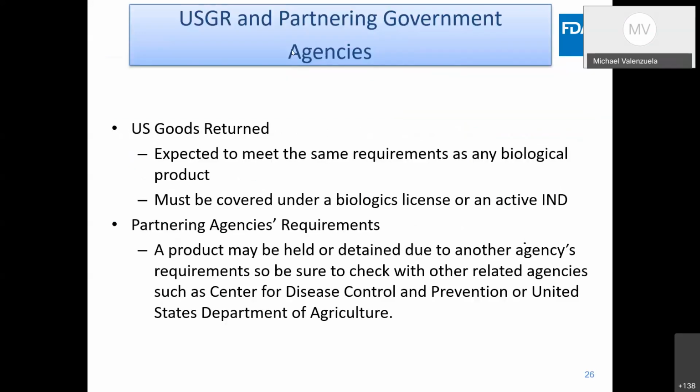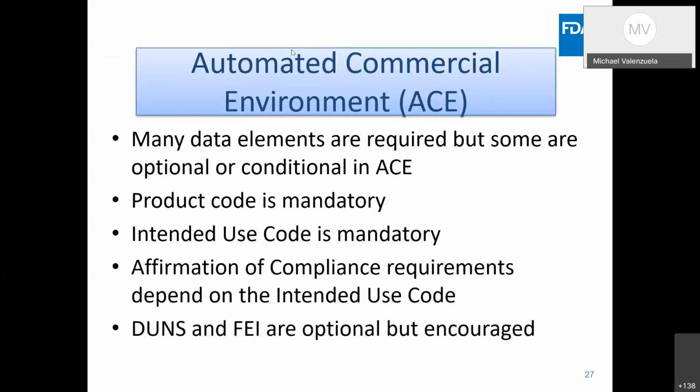Next slide. There are some special situations like U.S. goods returned. So if you send them out and then they're coming in, they are still subject to the same requirements as any biological products that we just covered. So I just want to touch base on that really quickly. And then we're heading to the end here. So many of the data elements are required, but some elements are optional. We are on 27, okay.